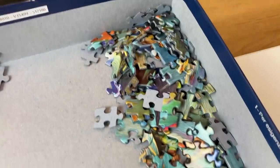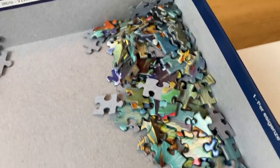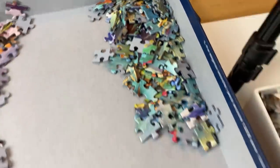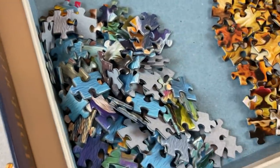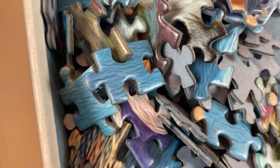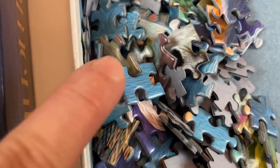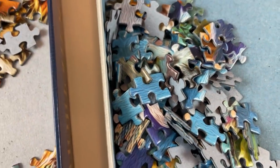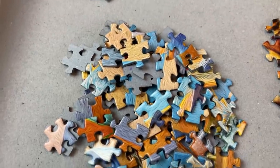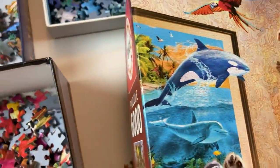That's sort of miscellaneous turquoisey blue pieces. So I've got another pile a bit like that, although these are more this shade of blue here, this sort of watery shade of blue. So as I say, I think that and possibly that and that will go together with this picture here with the killer whale jumping out of it.